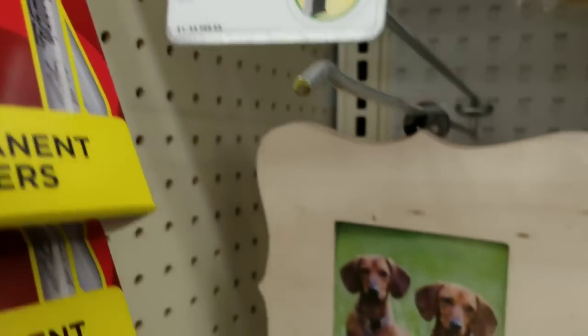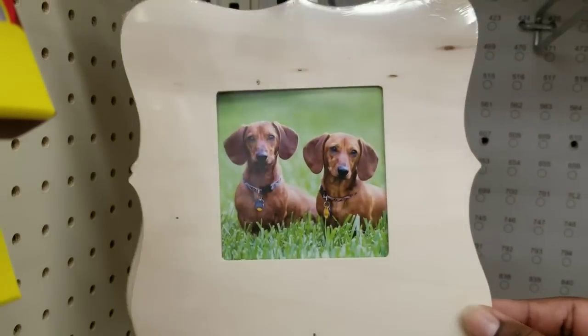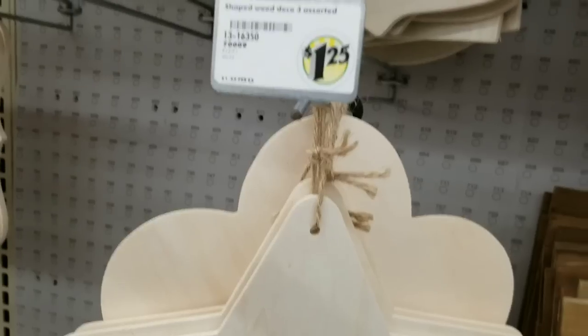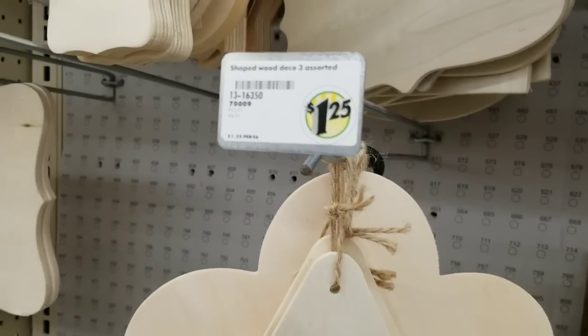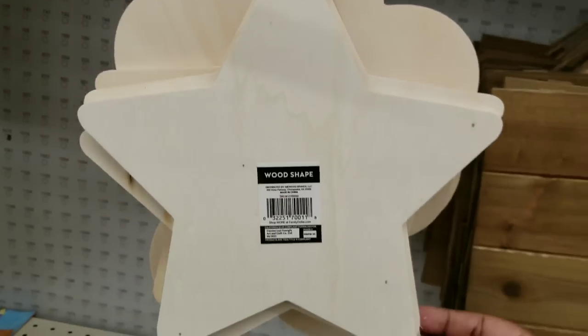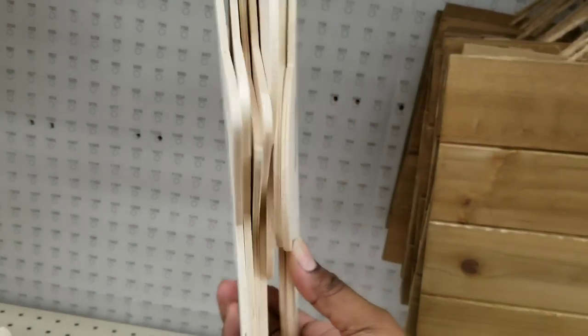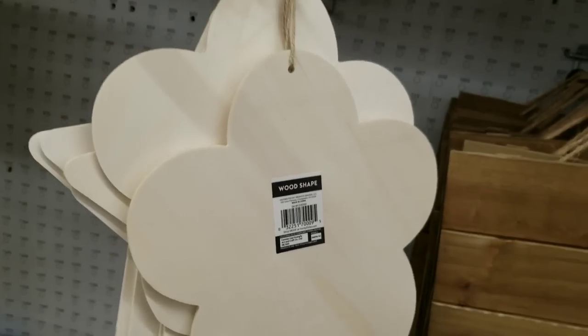Another $1.25 item that they had at the Family Dollar was this frame piece. We've seen this at the Dollar Tree for $1.25, but get it at Family Dollar in case you can't find it, along with these large wood cutouts of a star shape and a flower shape. So there's always an alternative in case you can't find something at the Dollar Tree.